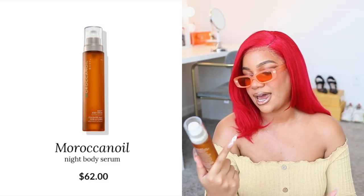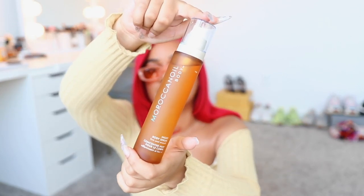We are gonna start off with the first product that I'm gonna show you. This is the Moroccan Oil Body Night Serum. It looks like this. Yes, okay, so I'm gonna tell you about this serum.